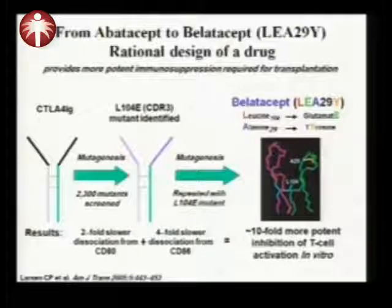But in a way, this is somewhat meaningless, because on a milligram-to-milligram basis, you can achieve the same effect with the parent compound. But now they're going to end up with 2 biological agents on the market. So you can get a sense, and these are very expensive agents. One is for rheumatoid arthritis and one is for transplantation.